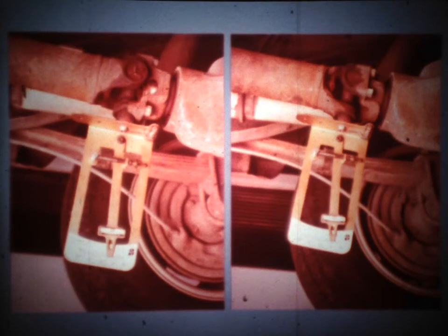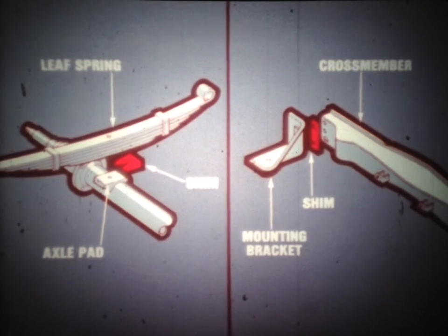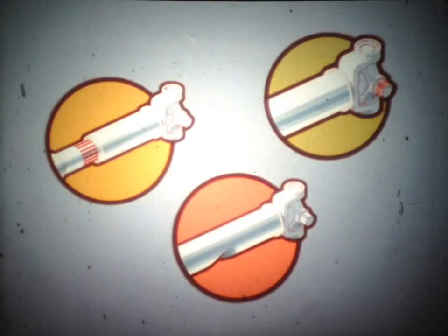If they aren't correct, check for worn motor mounts or air shocks. These factors can definitely affect U-joint angles. If you do need to correct the angle, shims are available for this purpose. On vehicles with leaf springs, the shims are placed between the spring and the rear axle tube spring pad. On vehicles equipped with coil springs, the shims are placed between the rear suspension crossmember and the mounting bracket. Consult the technical service manual for complete shimming procedures.